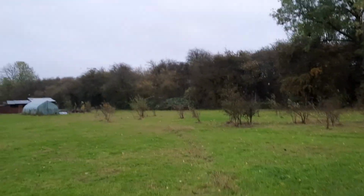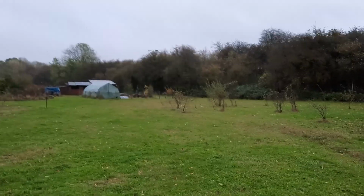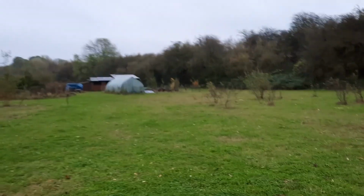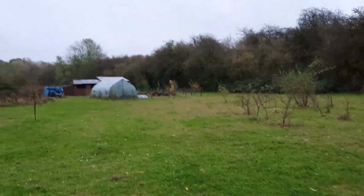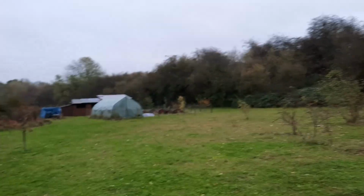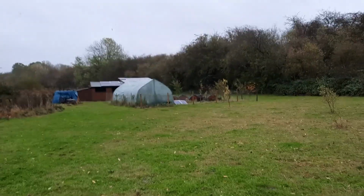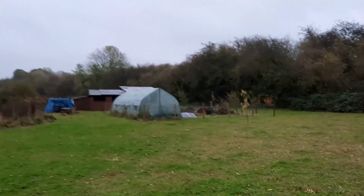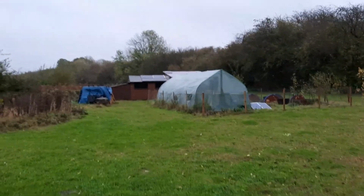And talking about rain, it's raining on me. I need to get in that cabin sharpish. It will be a very quick visit this morning. I'm already running late, so I'll get myself in, get sorted out. We'll have a quick chat, and then I'll get on with the rest of my day. There's always something that needs doing, and quite often it's not here on the land.